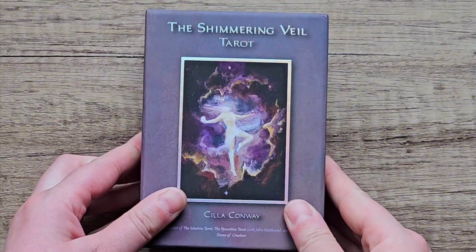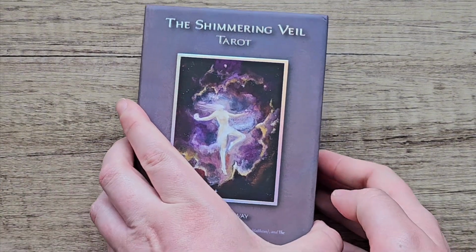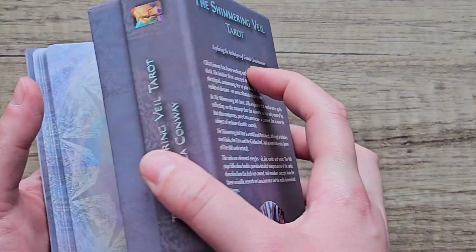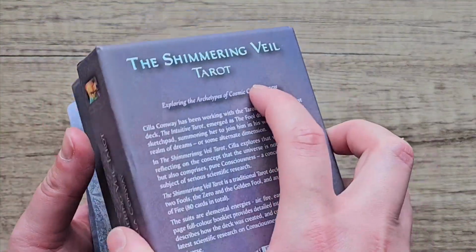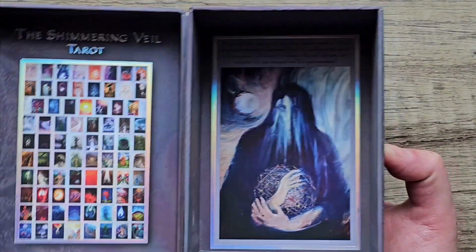Next deck I want to show you is this one, the Shimmering Veil Tarot by Silicon Way. I absolutely love this deck as well. It's so colourful and bright. And it's got a great guidebook. Sila writes great meanings of her cards. And I love the box as well.